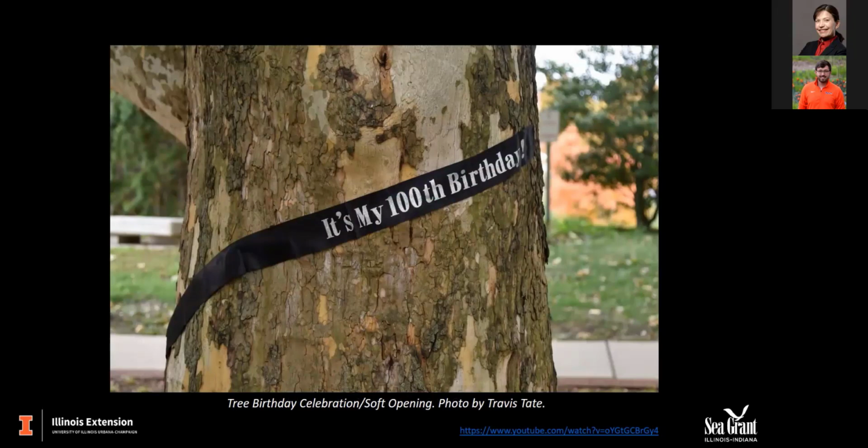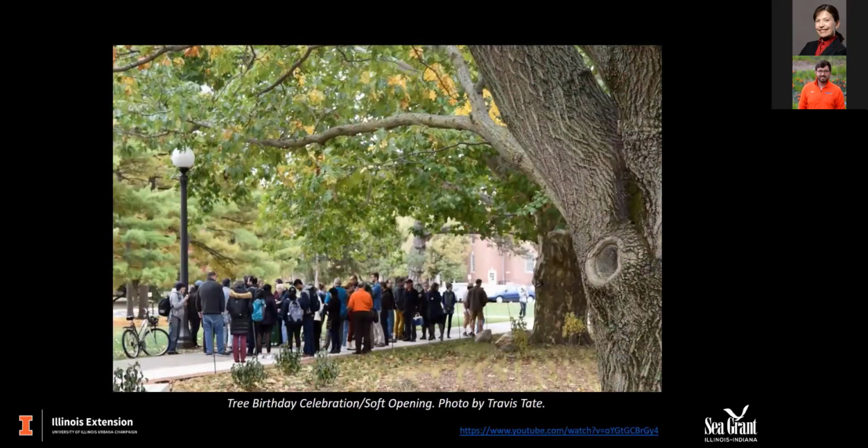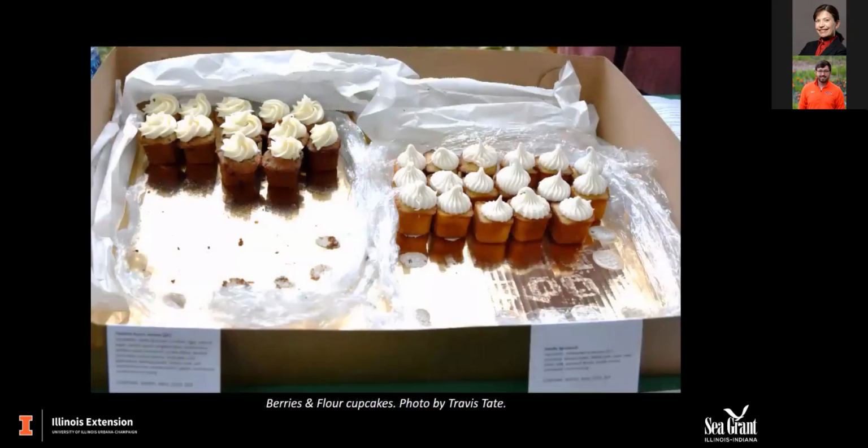Around that time, we also found out that the two trees were at least 100 years old. We have subsequently found out that they were closer to maybe 200 years old, but at the time, we thought they were at least 100 years old. So we had a soft opening party and tree birthday, and we had a number of people on campus join us. We had talks, we had tours, and we had cake.